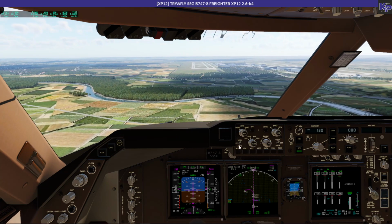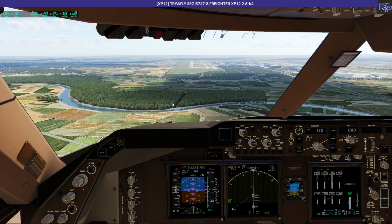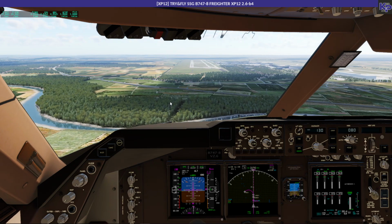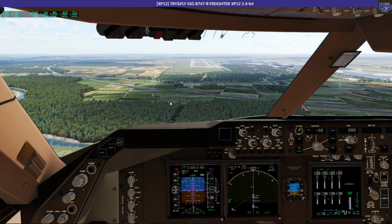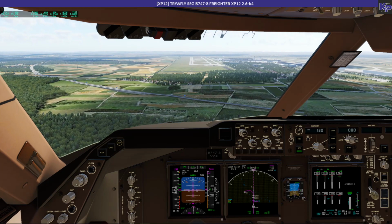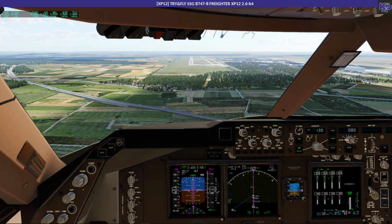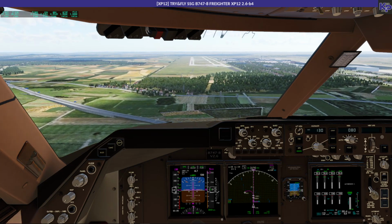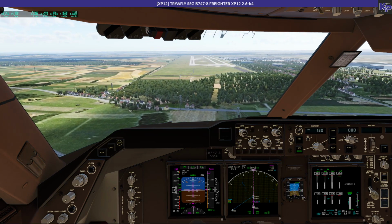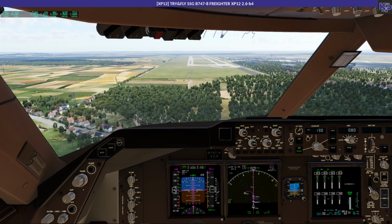Yeah, the new autogen. Probably the woods now at the Isar River here and all that. That was not like this before. We had trees covering everything. So I can see that the online scenery update has improved the autogen a lot. And I'm not sure if they also improved the textures. Could be, but I couldn't tell you actually. They look okay. I mean, that's the standard textures here. They look really okay.